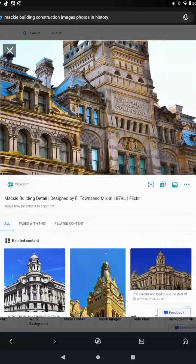Yes, the Mackey building took approximately 1 year to complete, from 1878 to 1879. Its swift construction year resembled... It took 1 year to build this building. This building is just huge.